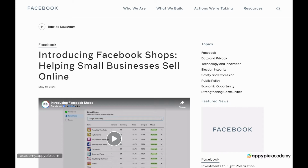In response to the COVID crisis, where small businesses are struggling, Facebook has an effort to help small businesses sell more. Now, Facebook has always had features to help small businesses sell more, but now they're going to have a more integrated experience across all their mobile apps, their desktop apps, and obviously Instagram and Facebook. So this is the announcement.